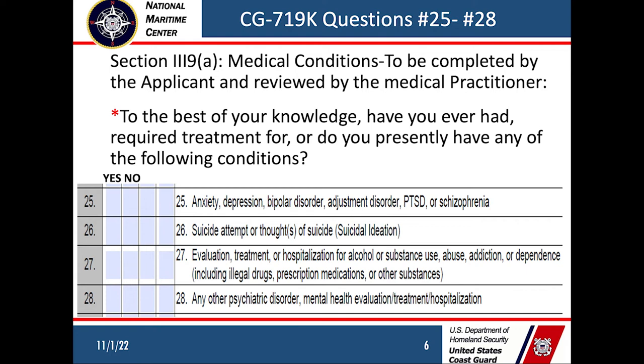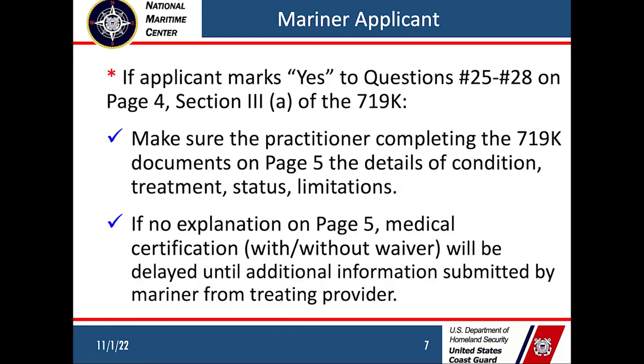Have you had a suicidal thought? It's okay to put it here and then make sure it's addressed. Have you been evaluated, treated, or hospitalized for alcohol or substance abuse or any other psychiatric disorder or mental health evaluation? If you mark yes, be honest, and that's fine that you mark yes. And then the follow-up, on the next page, is that if you mark yes, have your practitioner address these.